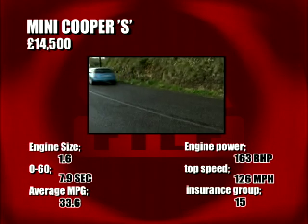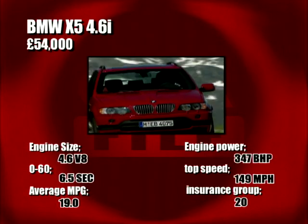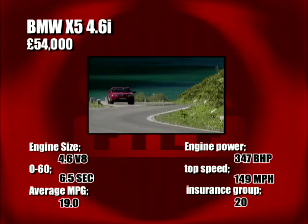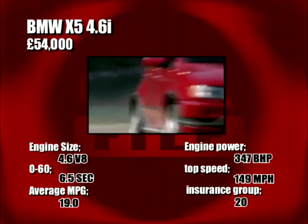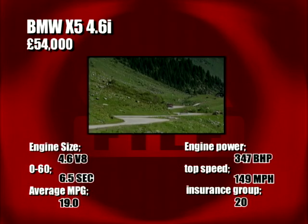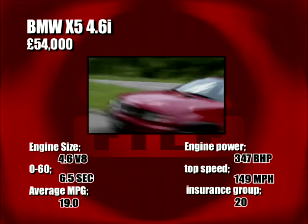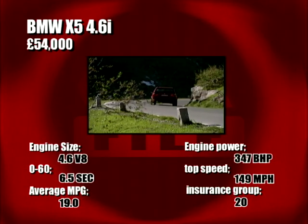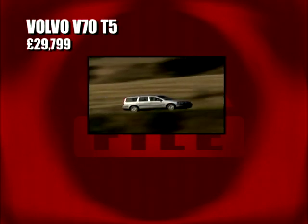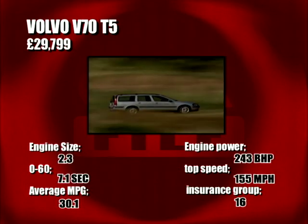If four-wheel drives are your thing, then there's the BMW X5 4.6i. At 54 grand, it's one of the most exclusive 4x4s you can buy, and performance-wise, it's staggering. The X5's engine produces just under 350 horsepower, but despite its size, it will still accelerate to 60 in 6.5 seconds and go on to nearly 150 miles an hour, though probably not in a field with a horsebox on the back.